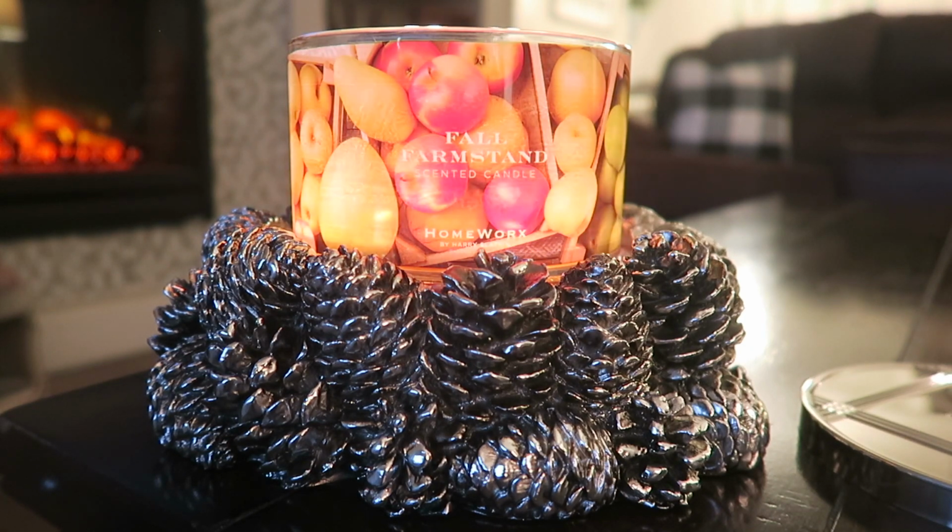I'm getting ready to do a candle review after this one on Vanilla Orchard Crisp. And that one has some similarities to this one, but I'll get into that when I review that one.